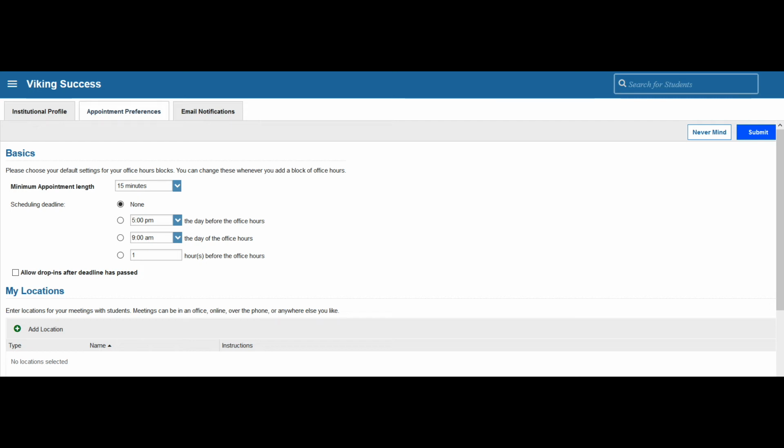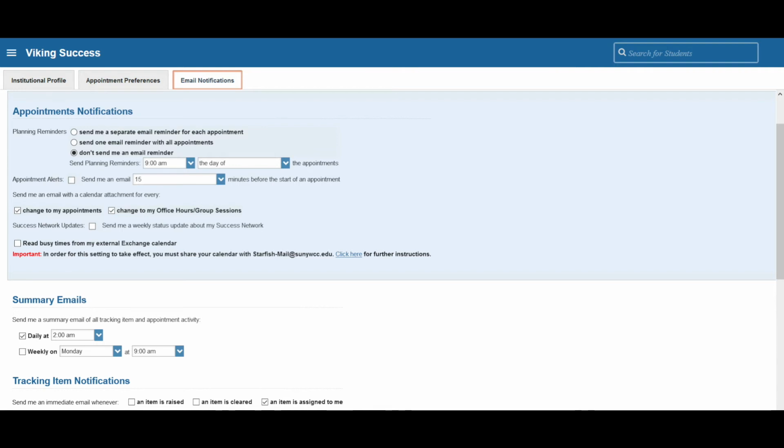You can also add a location. When working remotely, you can choose the location to be virtual office and include a link that you use to meet students remotely. Once you've input your preferences, click Submit to save. Next, click on the Email Notifications tab to edit email notifications and reminders.